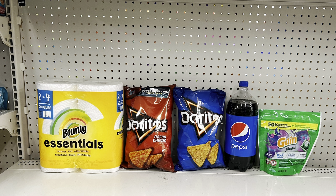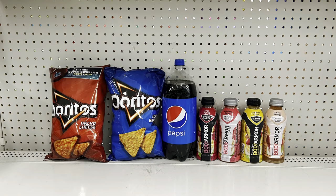Or if maybe you want the Tide or the Gain liquid, then just know your out-of-pocket will be a dollar more at $11.55. So again, like I always say, cater it to your need. But a great time to get stocked up on some household essentials. Or you could do your deal like this, keeping the Doritos and the Pepsi product, adding in 4 of the BODYARMORs. Remember, clip that digital coupon, which makes them 4 for $5. And then this ends up being just $9.30 before tax.